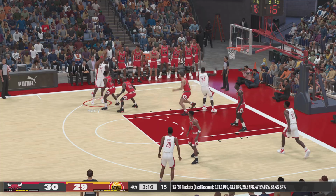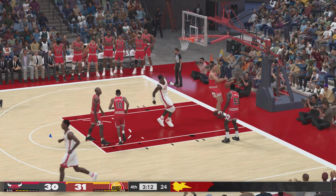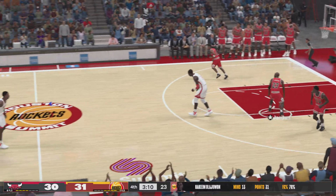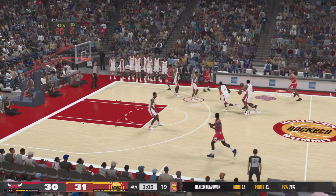Maxwell, the pass to Ori. Wants to get it to Olajuwon, and does. And then Olajuwon with the dunk. Yeah, whenever Olajuwon has the ball now, he wants to take the defense to school, and I like his aggressiveness.